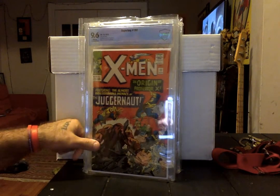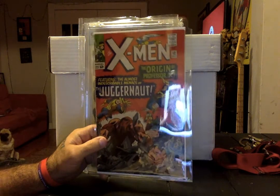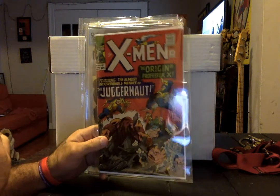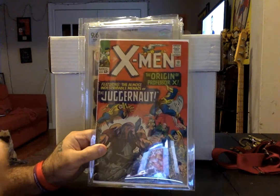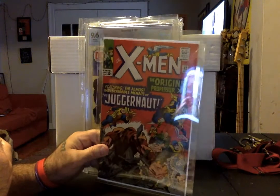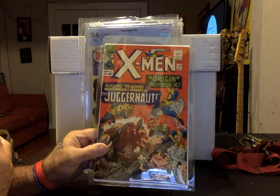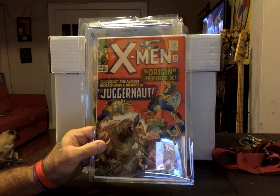Now, I think I got a good price. I think I paid what I paid for with this book. If you're not sure what this is, this is X-Men number 12. This is the first appearance of the Juggernaut, and this is a really cool book. I paid $177 for this book. This is an expensive book.